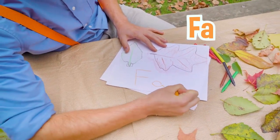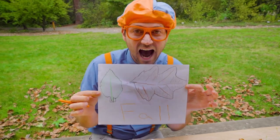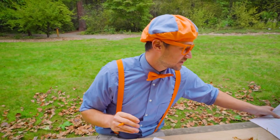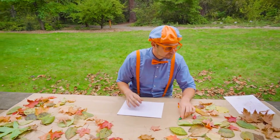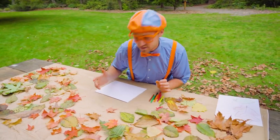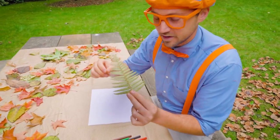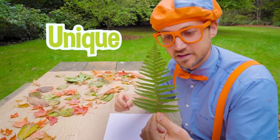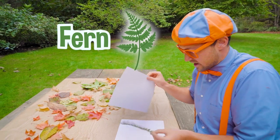F-A-L-L. Fall. Good job. Okay, let's put that right over there. And then let's do another leaf. Let's see. So many leaves to choose from. Hey, look at this one. This one is a unique one. Yeah, this is from a fern. All right, let's put that right here.